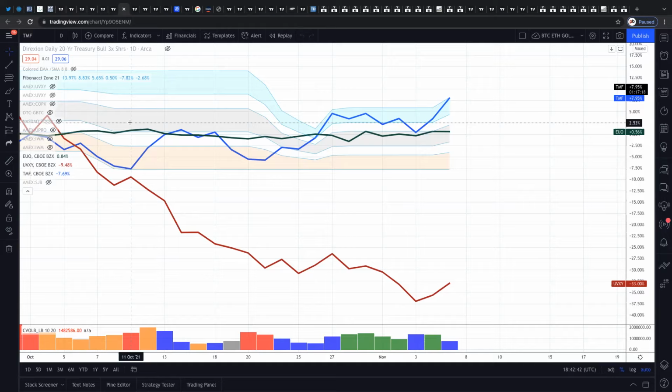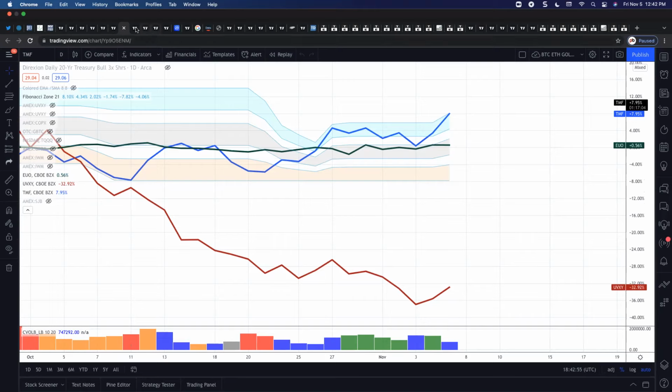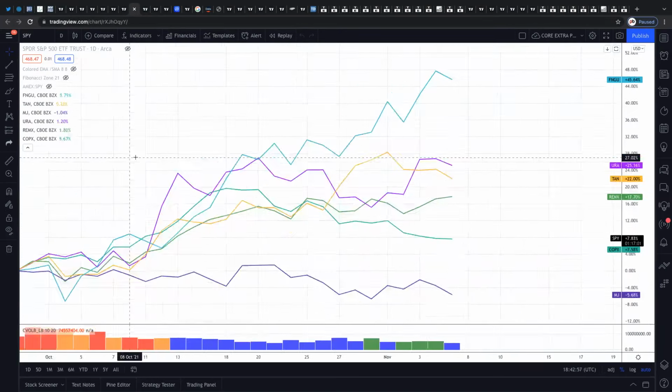These are our three best friends. UVXY, that's out of the money put options on the SPY. EUO, that's the dollar against the euro. And then TMF, that's your 20 and 30-year treasuries leveraged times 3. So those are the ones we're keeping a look at.